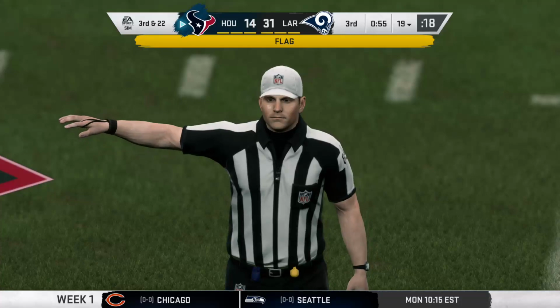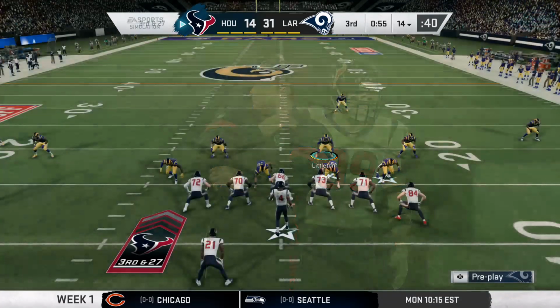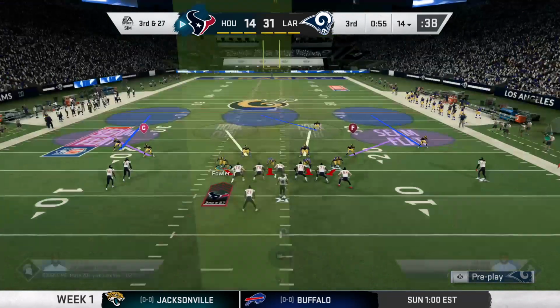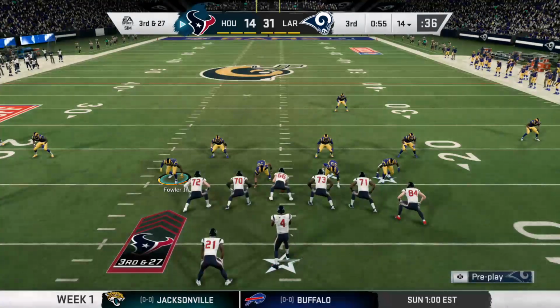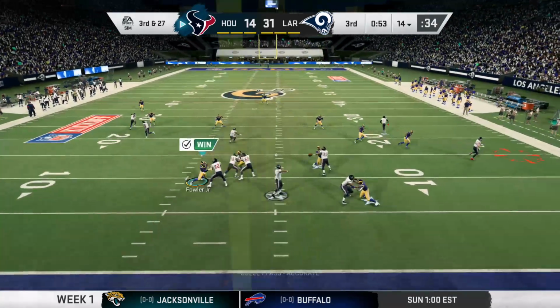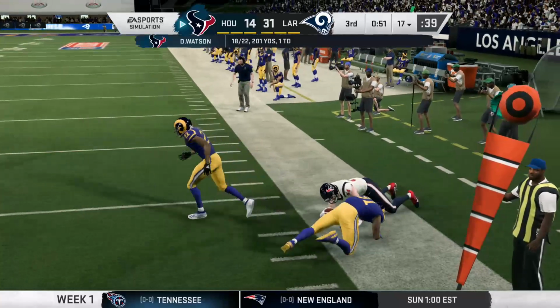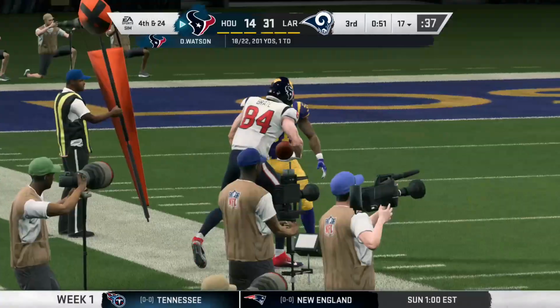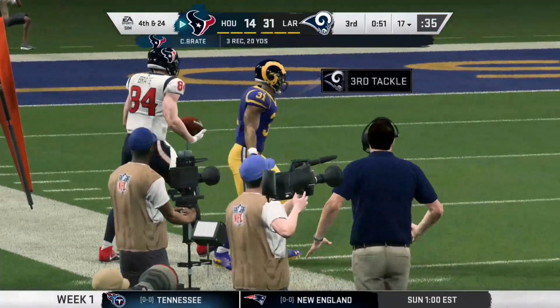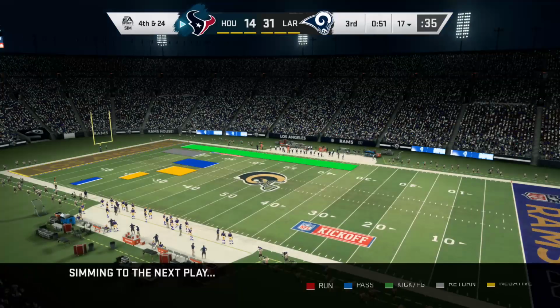False start, offense. And that'll be accepted, of course, and that moves him back five. So the false start certainly doesn't help matters as they'll try again now, third and long. Out of the gun, Watson. Underneath, he's got Brate. It'll be a 3-yard gain, and it'll be fourth down. Well, the coverage was tight that time.